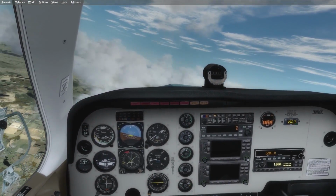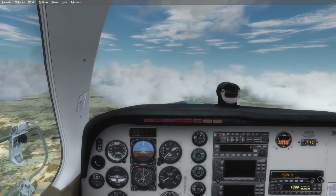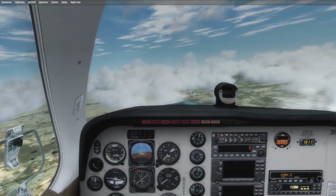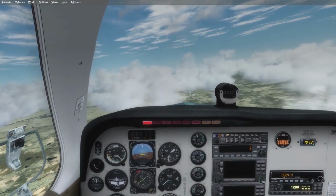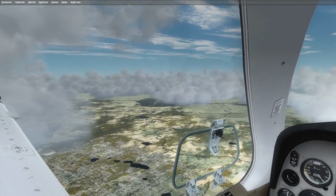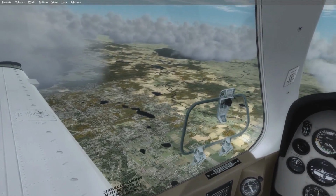I'm having all sorts of problems here with this aircraft's engine now at this altitude, because we shouldn't be this high, nearly 20,000 feet. I always thought, in Prepared at least, that installing something like Orbex FTS Global gives you a performance hit. I might stick with default. This doesn't look too shabby at all.